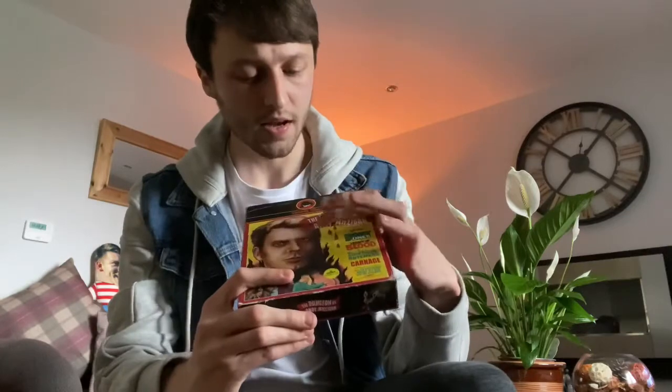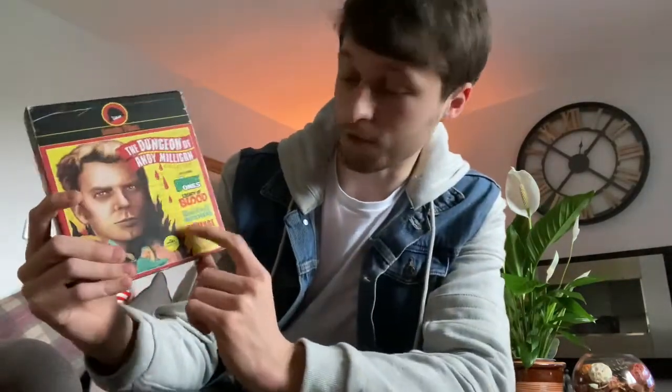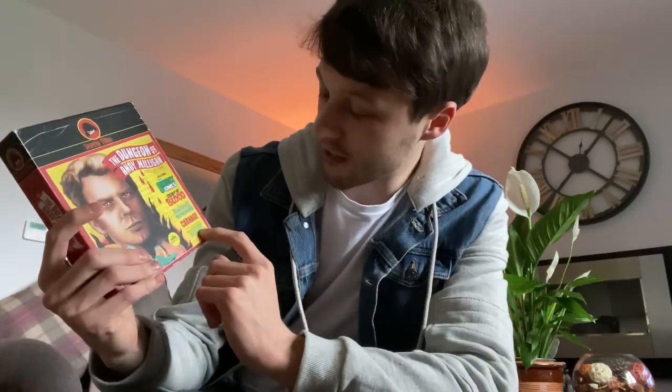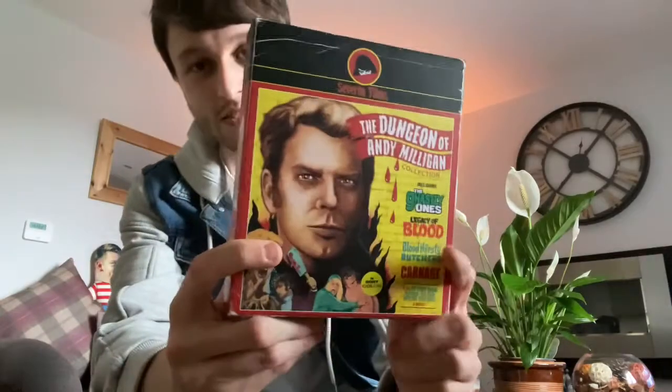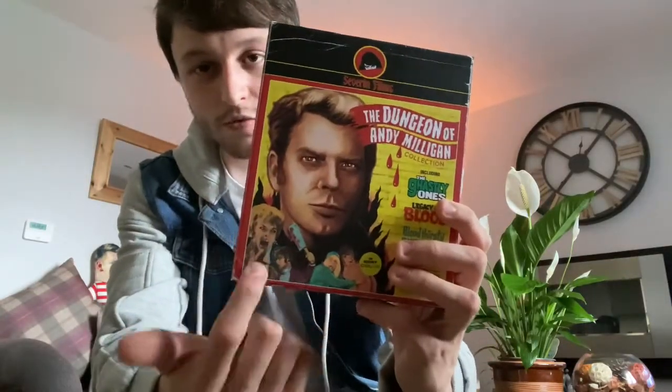The title there, Dungeon of Andy Milligan, I believe is actually taken from The Rats Are Coming, The Werewolves Are Here, that logo, that weird squiggly thing. It says there, including The Ghastly Ones, Legacy of Blood, Bloodthirsty Butchers, Carnage, plus 10 additional movies, all new special features, and more. I'm trying to hold this up so you can see it, the light's a little awkward in here. And then we've got a few cutouts from the posters down the bottom there. So yeah, really like the front cover on this, really very appropriate.